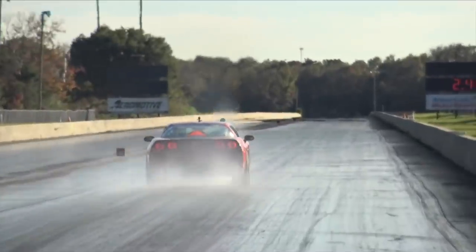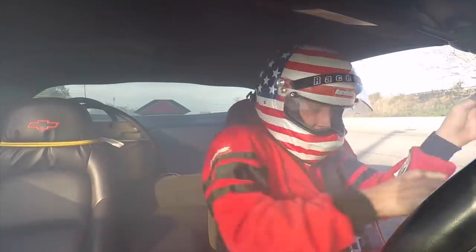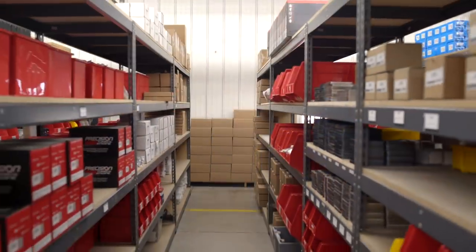See this big old throttle foot? It's really good at breaking car parts. It blew up. I'm out. Peace. So between the two of them, they make a great team for developing kick-ass car parts.